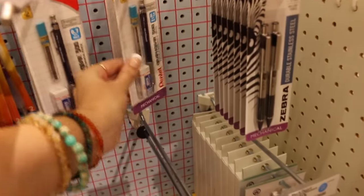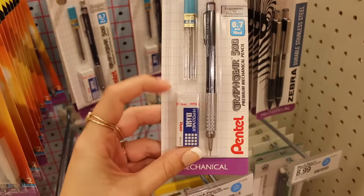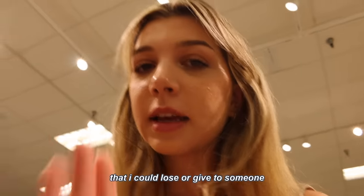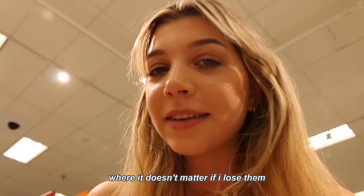But also look how fancy this pack is. Look at that. This is the best eraser, by the way. This is like a mini one. These are also really good though, and they're a good price. I used to have a huge pack of them that I could lose or give to someone. So having like a huge pack where it doesn't matter if I lose them.